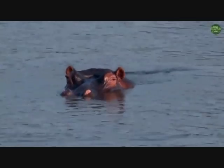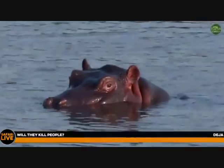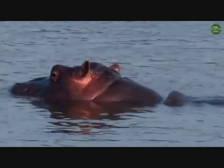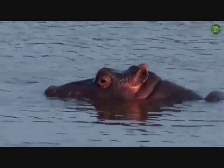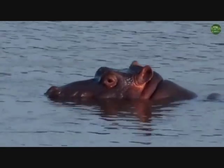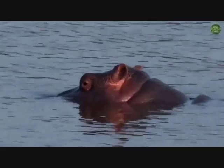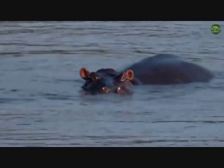Asia, yes, they will kill people. They will indeed. Hippos are one of the most... Deja, sorry. They will kill hippos. No, they won't kill hippos. Hippos will kill people because they're one of the most dangerous animals in Africa. And the reason why they are so dangerous, even this little one that you're looking at could cause you some serious trouble, is that lots of people throughout Africa still use rivers and dams and things like that to wash their clothes, to wash their pots and pans, and even to go and have a bath.